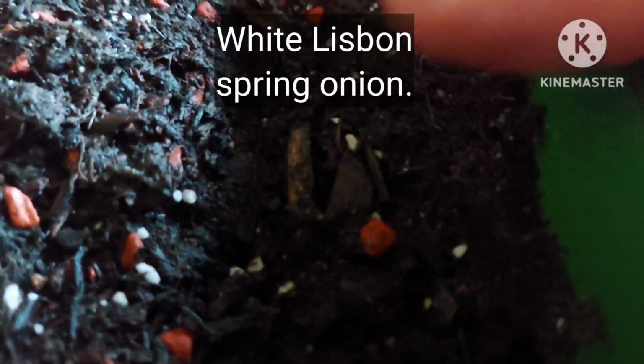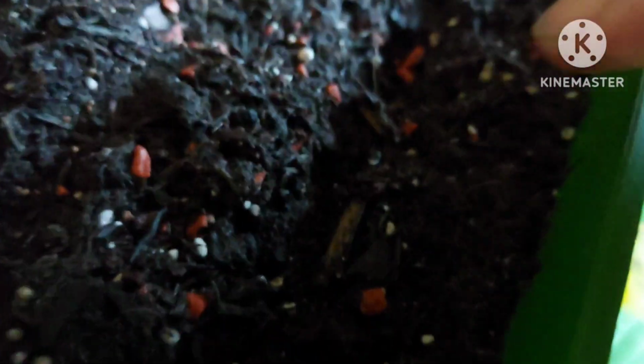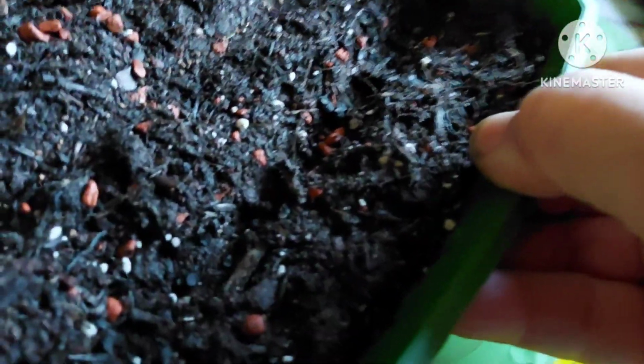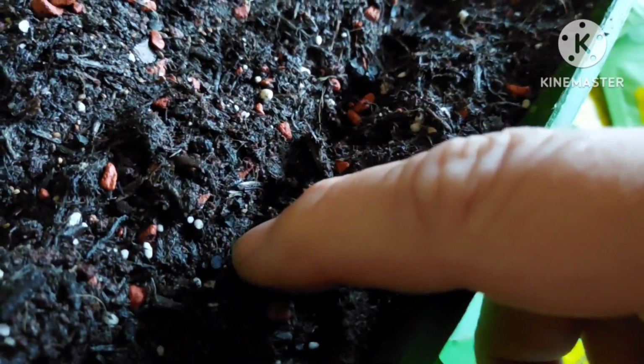Then I've got this final row here. You probably won't be able to see, the seeds are black, so very hard to tell, but I don't know if you will be able to tell. There are a row of white onion seeds in there, the little black flecks. There's one, they're along there.